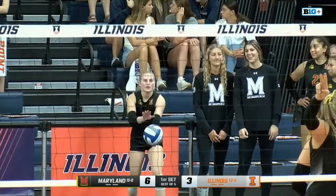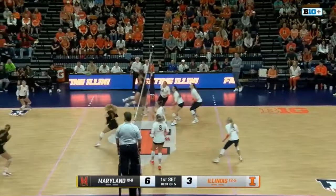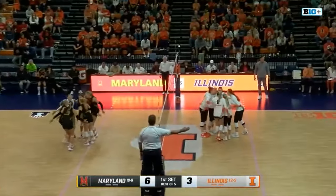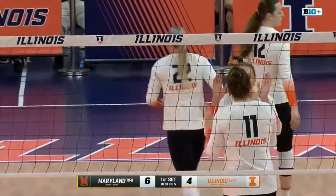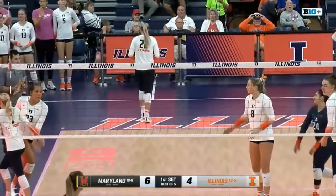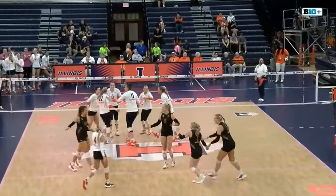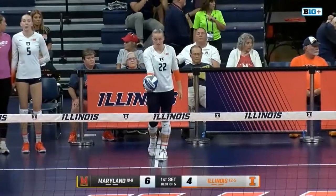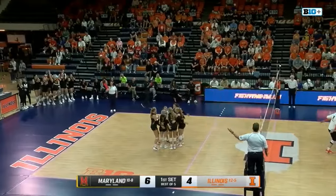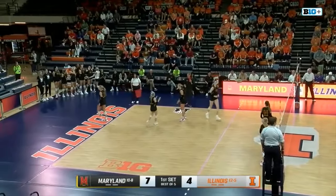Jonna Spahn now at the service line. Here's Riley for Mosher, who gets an Illinois point. Well, Reagan Riley stepping in, allowing Brooke Mosher to get that right side swing, and now the Fighting Illini are going to have their own jump serve that Maryland's going to have to try and serve receive. So Mosher drives it over, and that one just a little too strong. A lot of power behind that jump serve of Brooke Mosher's.